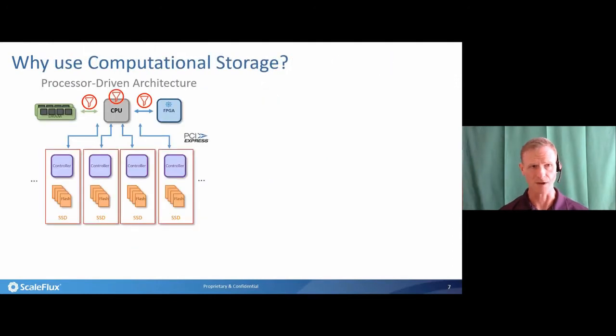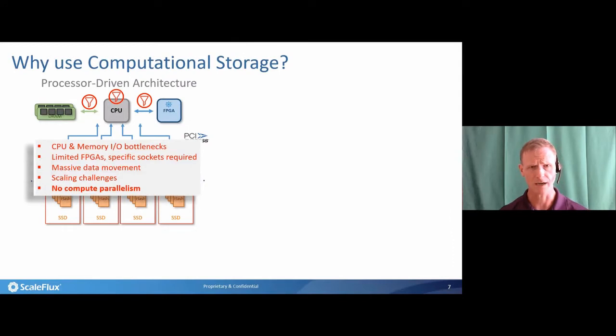Now, why bother with computational storage at all? Well, in the traditional processor-driven architecture, things were great for a while, when you had hard drives and then maybe SATA SSDs feeding tens or maybe a few hundred megabytes per second. But now, with NVMe SSDs delivering over 3 gigabytes per second per drive, and then transitioning to the order of 6 gigabytes per second per drive with PCIe Gen 4, we're creating bottlenecks at the CPU and the host memory. And even when we try to offload processing to FPGAs or accelerator cards, we can still suffer from bottlenecks on those buses. So with the traditional architecture, we don't have a lot of parallelism. We've got all those bottlenecks. There's limited slots for those FPGAs. You've got to move a lot of data around, and it creates a lot of challenges for scaling.